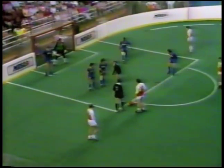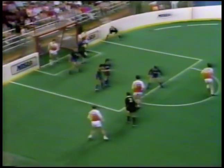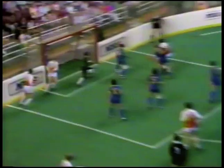How much room do they have to give him? Give him 10 feet here. 10 feet, and he has, what, 5 seconds to kick it? Theoretically, it's never 10, it's never 5.